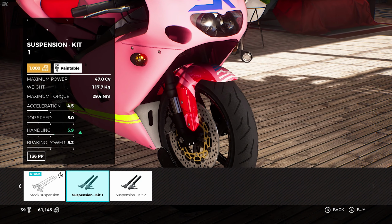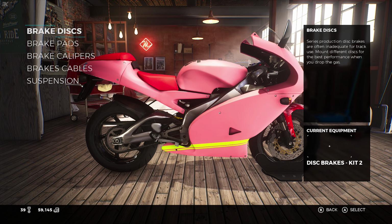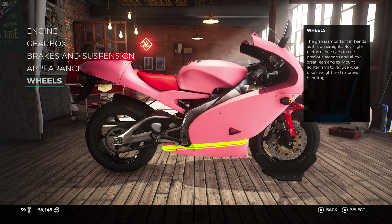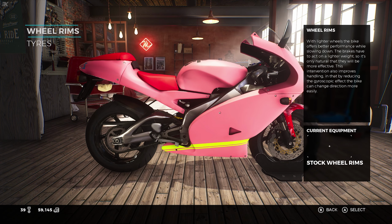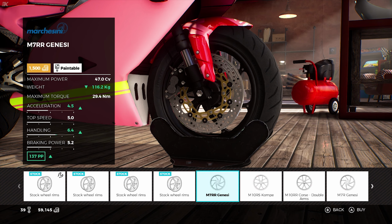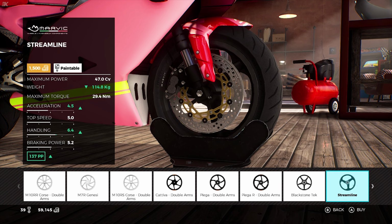And then suspension, so this will majorly improve the handling. Put it in for 2,000. So again, we improved that for around 10,000, I think. And then appearance, that's what we all know about that. And then wheels as well, so wheel rims and tyres. So we can put some new wheel rims on this, and this wheel, as you can see, reduces weight majorly, by over a kilogram, 1.5. Helps the acceleration, handling, helps the performance points as well.